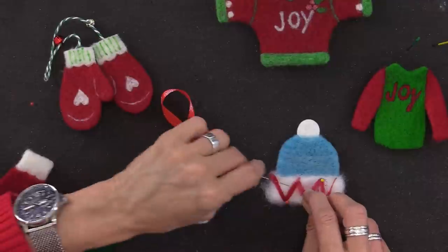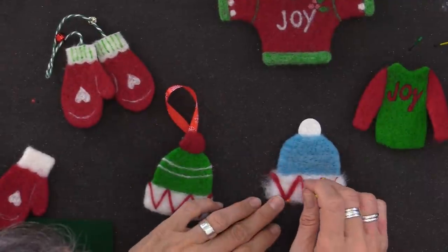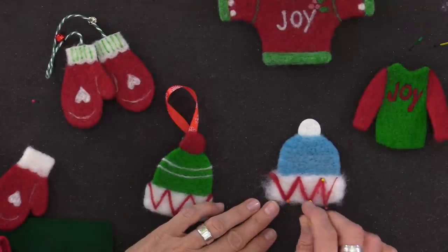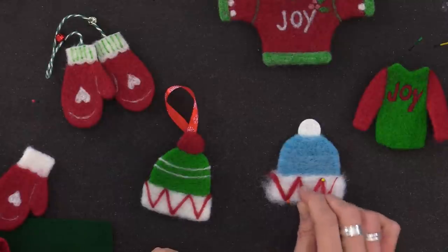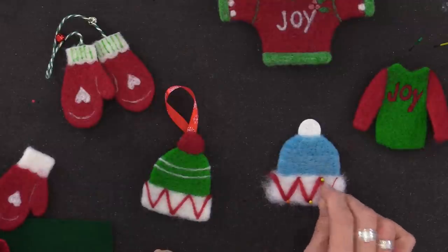I could have even used that on the joy if you mapped it out, points a little bit. That's a good idea. You could maybe anyway, but you can definitely roll it if you want to, but this is how I get those lines and how I control where they go, just like that. Okay, so that's how you get these lines.